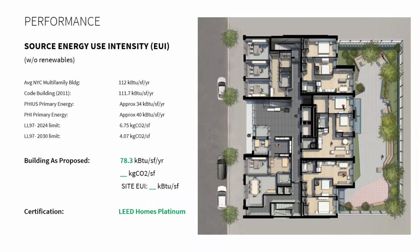We'll show you this chart for each example building. It gives you the average multifamily building performance and source EUI as it stands currently. The code reference when the building was filed, what EUI it would have been if we had built it to code. And then these are approximate source EUIs for the two passive house certifications. Again, they're estimates because passive house measures things differently than source EUI. And the greenhouse gas metrics for your reference.